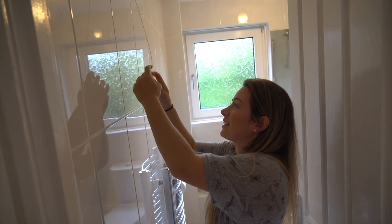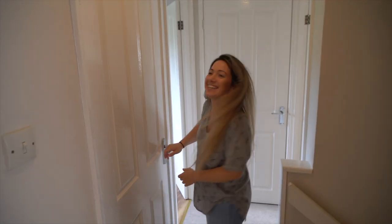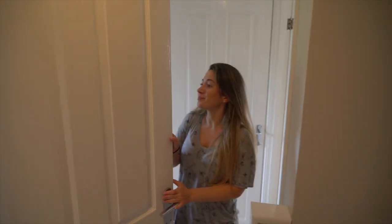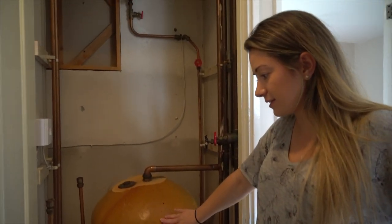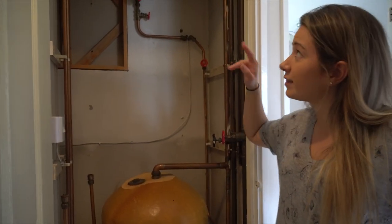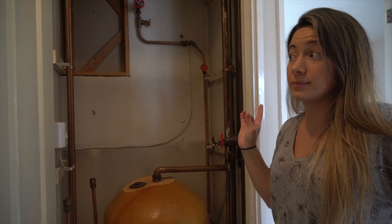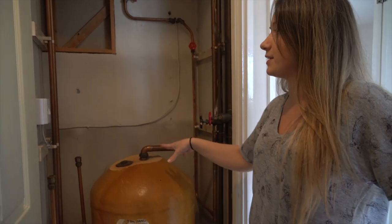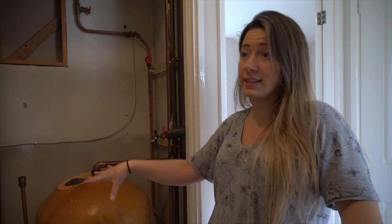We might need a new light as well, a light switch. So this is, I'm not sure you really call it an airing cupboard, but this is where they're going to replace this with a bigger water tank. And I think this is also where they're going to put the cylinder. They're putting the cylinder in here, but they're also going to put the boiler. So they're relocating the boiler up here, so we get that space down in the kitchen.